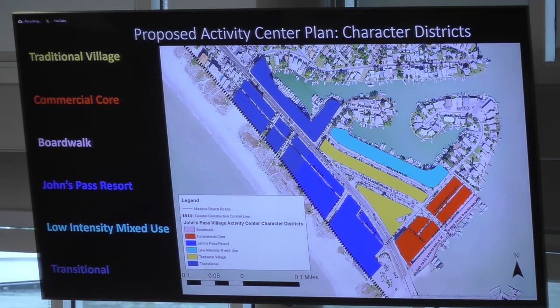So that's why we created these 6 character districts, to really drive in that these areas look different and should have different standards in the future land use as well as the zoning. This is in our special area plan that is linked to the comprehensive plan. It's a 70-page document. You're welcome to read it. It's on our website. But these character districts will then be created as zoning districts.